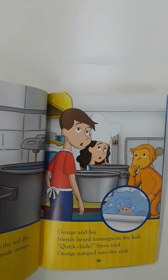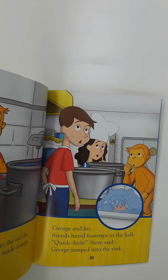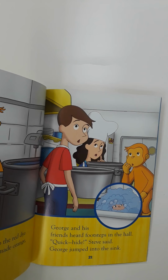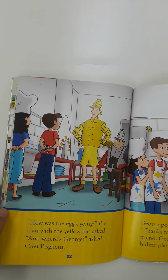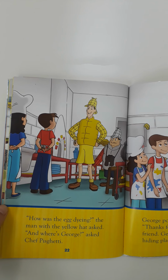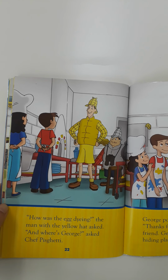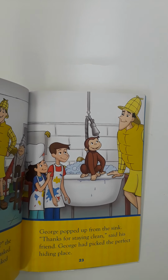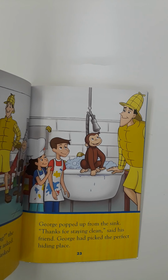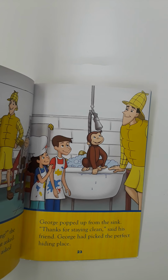George and his friends heard footsteps in the hall. "Quick, hide," Steve said. George jumped into the sink. "How is the egg dyeing?" the man with the yellow hat asked. "And where's George?" asked Chef Pischetti. George popped up from the sink. "Thanks for staying clean," said his friend. George had picked the perfect hiding place.